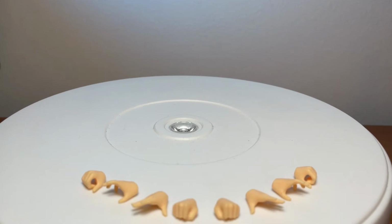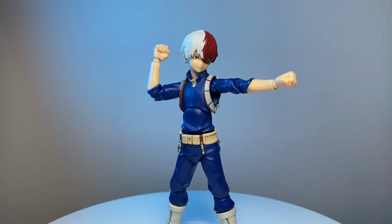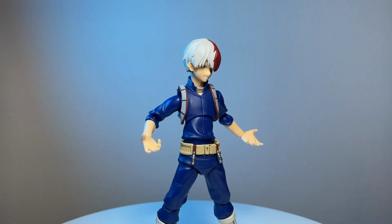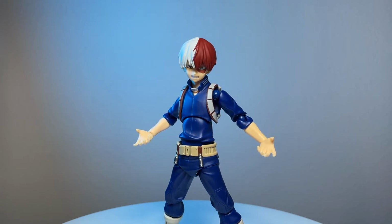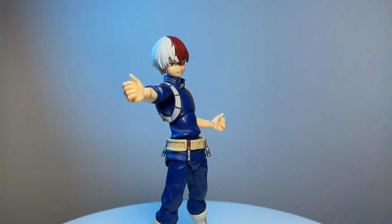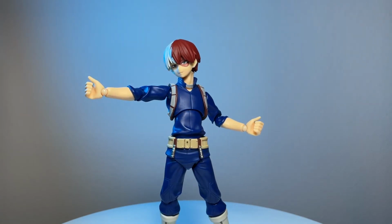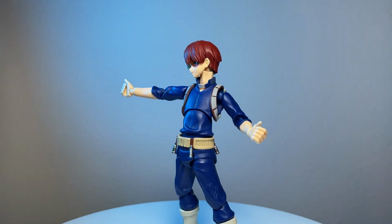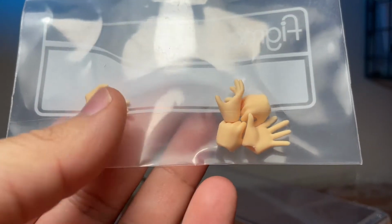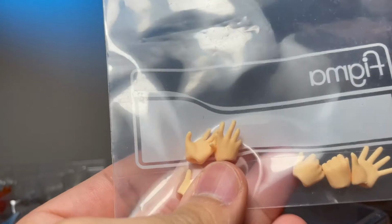He's got a bunch of hands. I'm gonna do separate photos for these. He comes with a pair of fists. He comes with a pair of open, splayed-out hands. He comes with a pair of sort of Todoroki, like, oh, I'm so majestic hands. And then he comes with a pair of grabbing hands, which is interesting because there's nothing for him to grab. But I think they all look nice, and I don't think I would have added anything more to this. I like these ones. These are one of my favorites. Kind of like, oh, I'm Todoroki. I'm edgy.